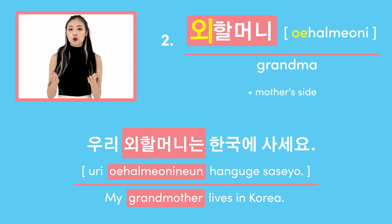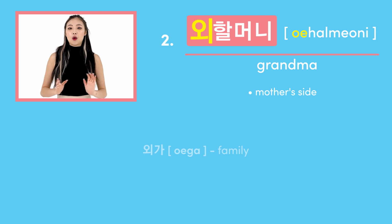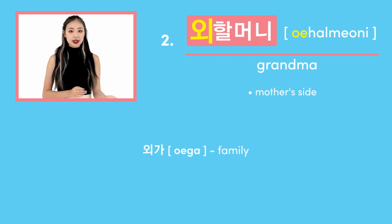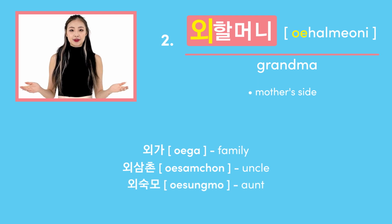외 is added to words for your family and relatives on your mother's side. For example, 외가 means family, 외삼촌 means uncle, and 외숙모 means aunt. All of these mean family, uncle, and aunt on your mother's side.